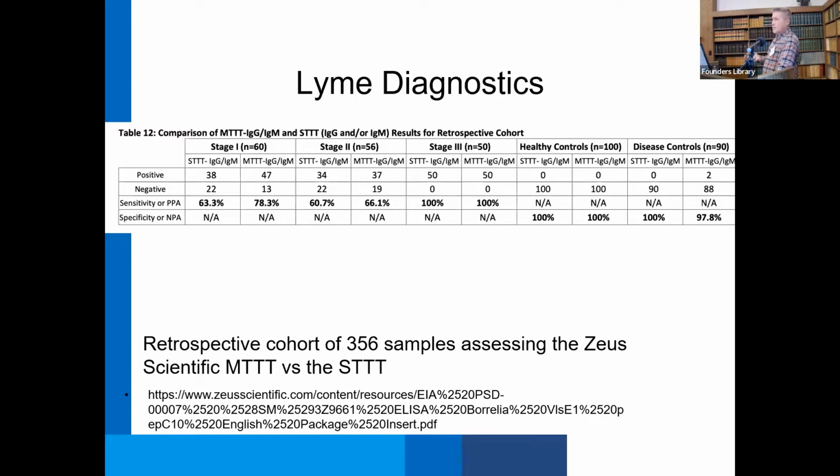I find that if I order it through Upstate, I get it done correctly every single time. But if I send somebody to LabCorp, one of the other commercial labs, it's really 50-50 in terms of whether or not they're going to do it right, or they're going to send you a Lyme PCR, which you just kind of scream at your computer about.